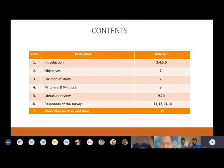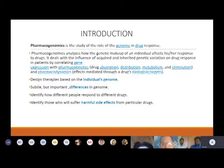These are the contents we will be covering in this presentation: introduction, objective, location, materials and methods, literature review, responses of the survey, and my work plan for May and June. You might be aware of what pharmacogenomics is. It is basically a study of the role of the genome in drug response.